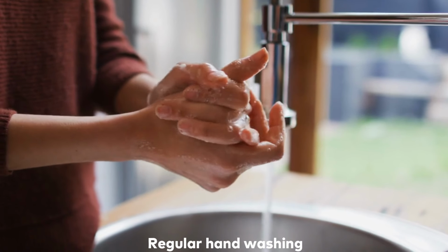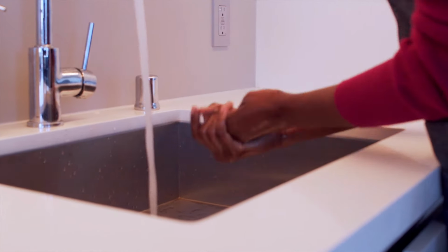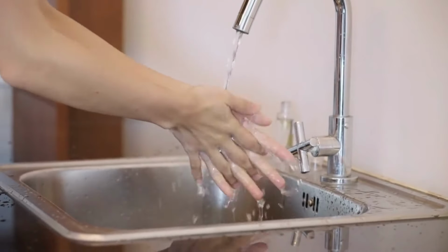Regular hand washing is essential, but even clean hands can transfer oils to your face, so it's best to minimize contact altogether. Additionally, keep your phone clean, avoid resting your face on your hands, and change your pillowcases frequently to reduce the number of contaminants that can reach your skin. By avoiding face touching, you'll help break the cycle of acne and support your skin's natural healing process.